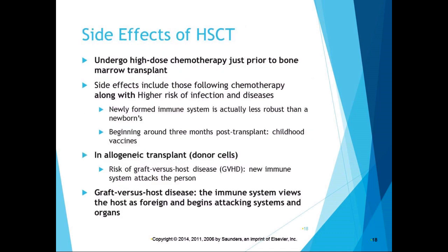Lots of side effects. You undergo that high-dose chemotherapy just prior to bone marrow transplant. So all the side effects of chemotherapy that we just talked about apply, along with a higher risk for infection and diseases, because the newly formed immune system is less robust than a newborn baby's.